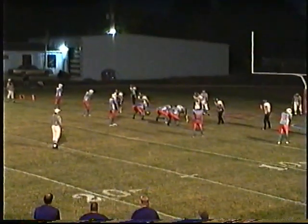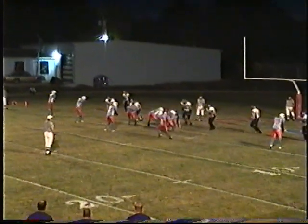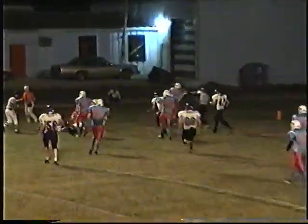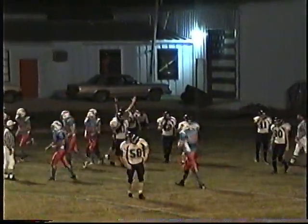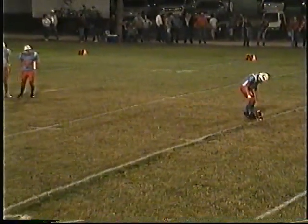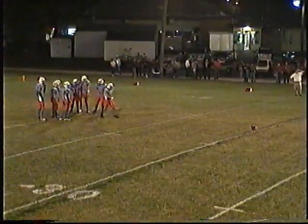Johnson has receivers to the left and right, sprinting on both sides, with 54 left in the first half. Sees a man in motion, hands it off to Weston. Weston will be brought down. Point conversion, he gets the ball across the line. It looks like it's 24-8, with 9:54 left in the first half.